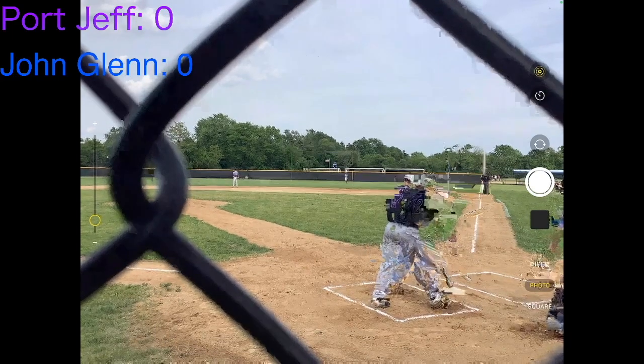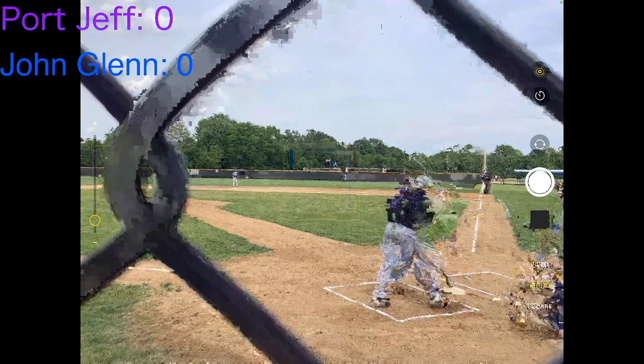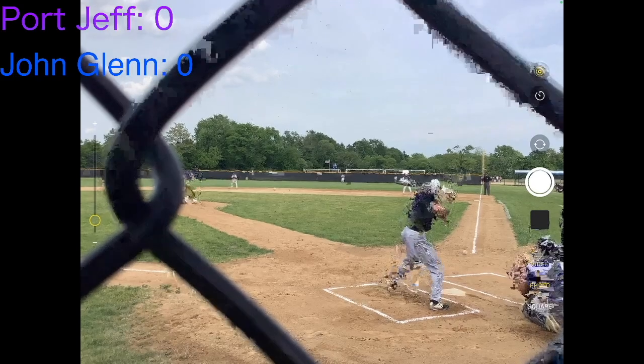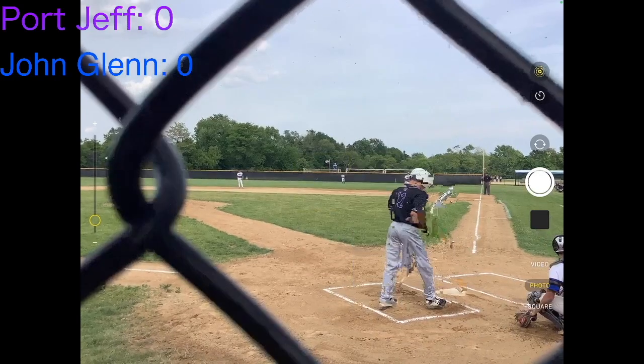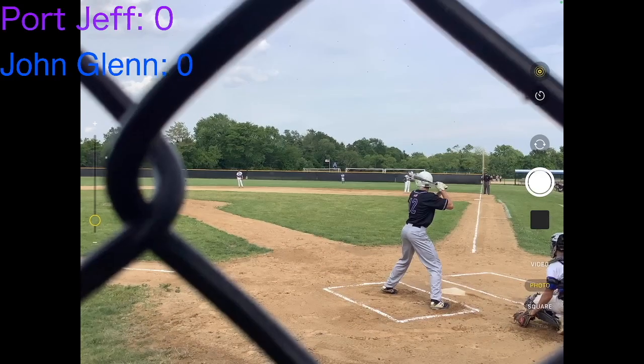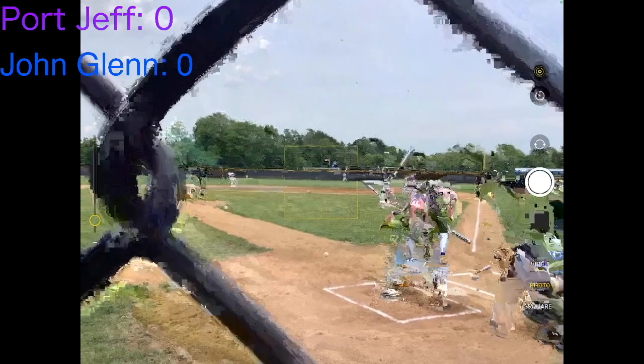But today, Port Jeff has Filippi's going to ground that one over the third base. Third baseman's going to try and make the play, but Filippi's going to be easily in there. Safe at first base. So the Royals start off with a runner on first base. Always a good thing to get some players on early.